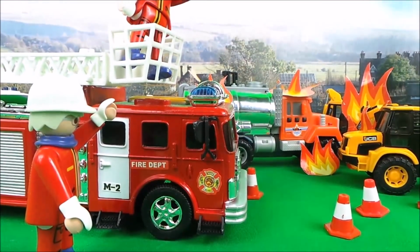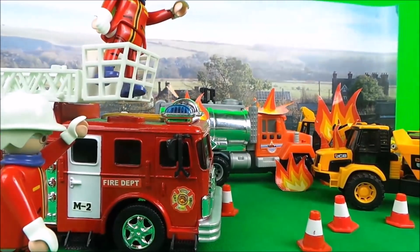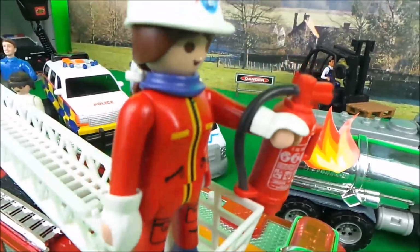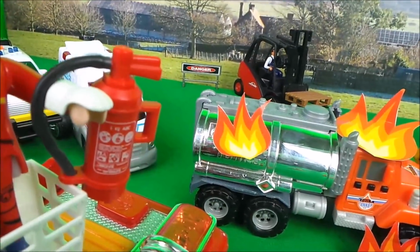Okay, up a little bit, left a little. Pass me over that way. We've got to get water on the fire. So the fire's going away well, the extinguisher's helping, but it's all a bit of a pickle. We've got to put more fire out this way.